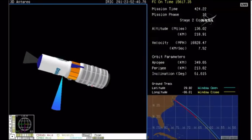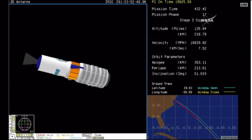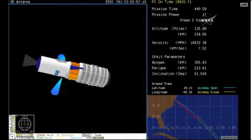Antares and Cygnus safely in orbit now, and stage 2 having finished its part of the climb into space. Got a couple more minutes now before the next milestone, which is when the Cygnus cargo craft will separate from Antares and let the rocket fall away. That'll be taking place at 9 minutes and 4 seconds into launch, so just a little over a minute and a half left for that. Power systems still look good.